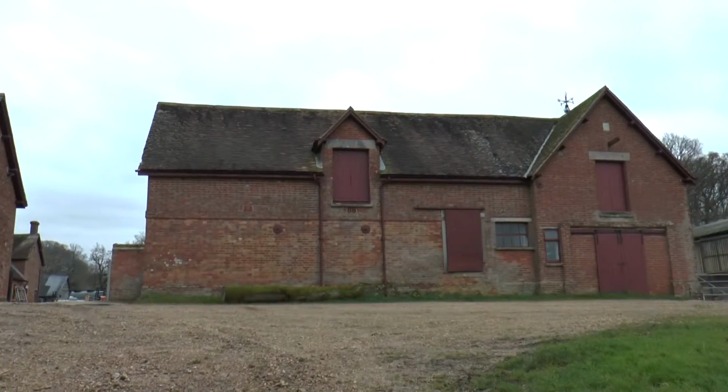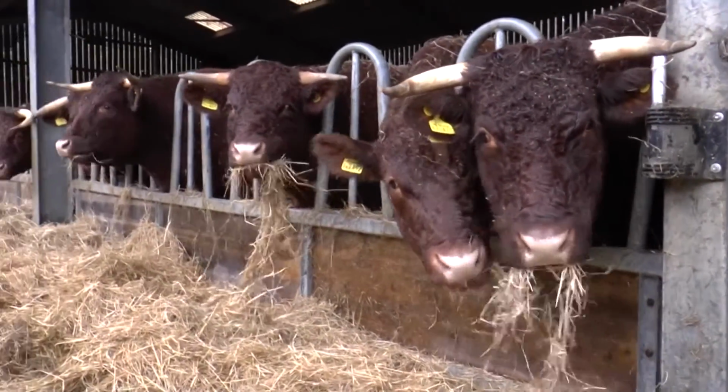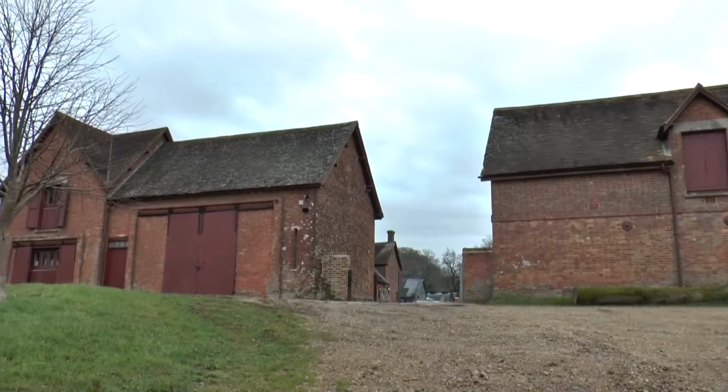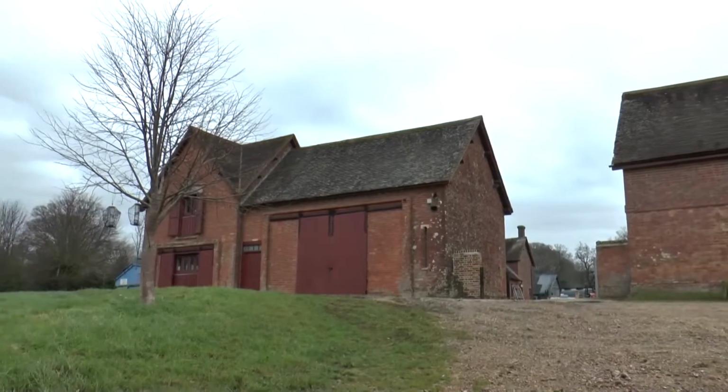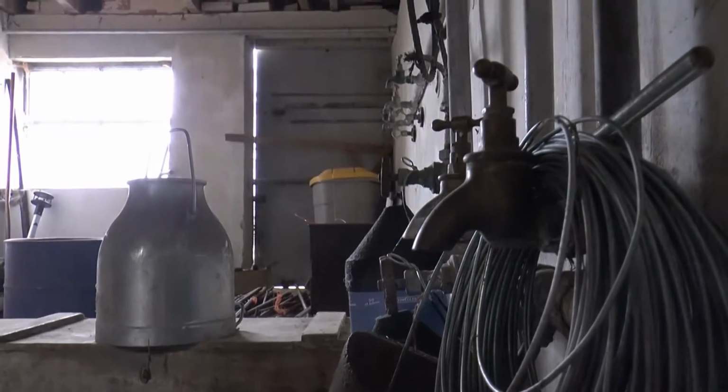I started at Kingston Lacy back in 1977, straight out of school, 16, and it was such a completely different place to what it is now. It was full of animals, the hum was there of the dairy machine going, and to walk into that was a heck of an experience. When I started, it was the milking element. We used to milk twice a day, 7:30 and again at 3 o'clock in the afternoon. And so that was a big chunk of the day taken out with just doing that bit of milking.